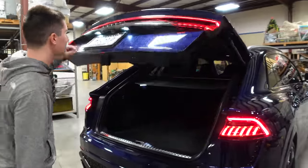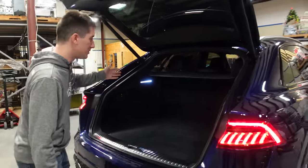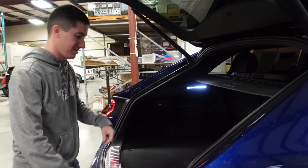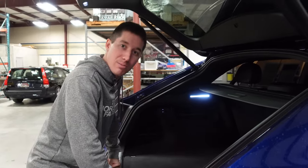Camera right there. It looks like it has a sprayer on the camera as well. And if you noticed, I don't know if you did, but the luggage cover power retracts as this opens. So if you put your purse back here or something and you're worried about it getting stolen, don't worry, the car will cover it up for you.